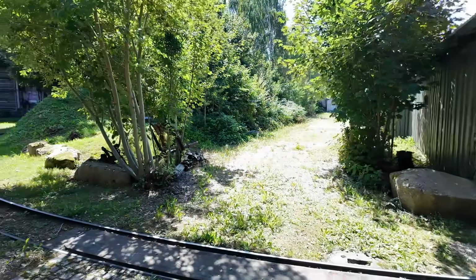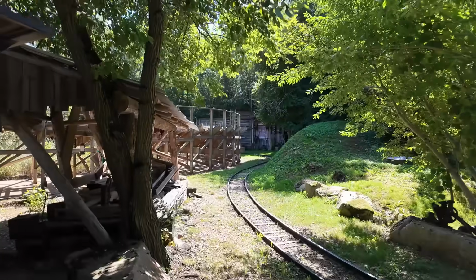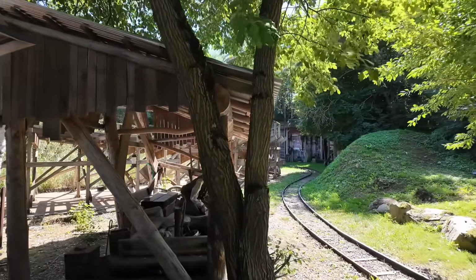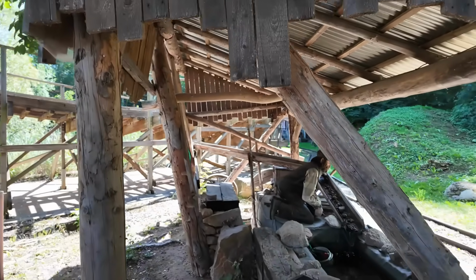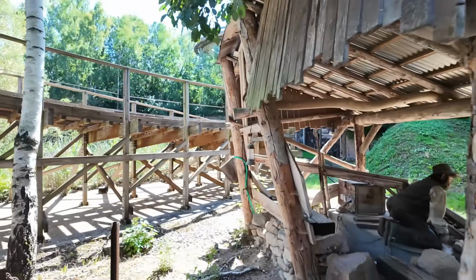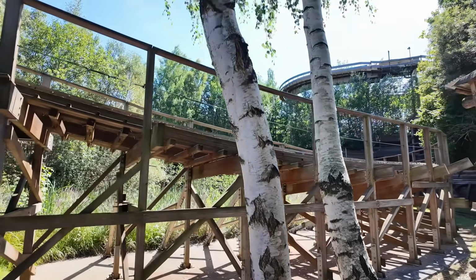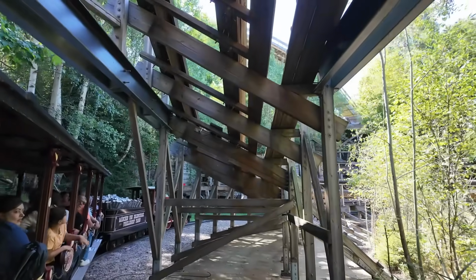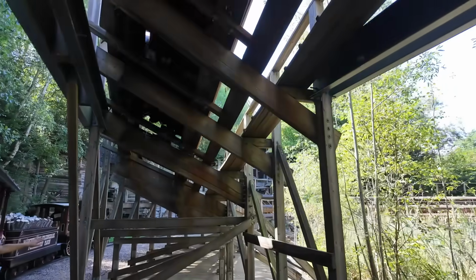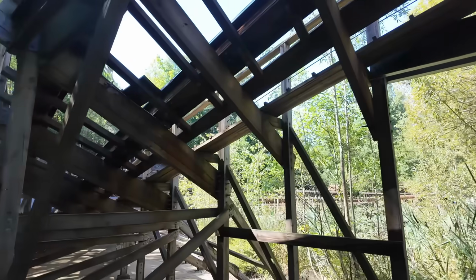Quite a slow ride, but it's very scenic, and you get to go into a couple of ride areas close. Look at this, we're going really close to the GCI down here now. I love it, there's no fence or anything. Oh, I do love a good Woody. Nice.